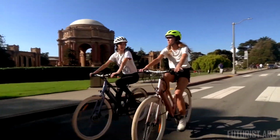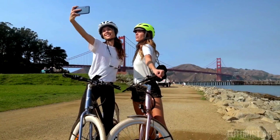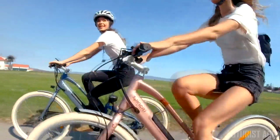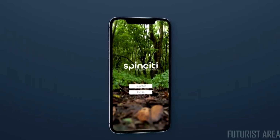We had so much fun riding the bikes in San Francisco. Yeah, it was incredible. Even after riding the bike all day, we still had 30% of battery left. Also, if you want to have an exercise, you just take off the motor. The app is a game changer.